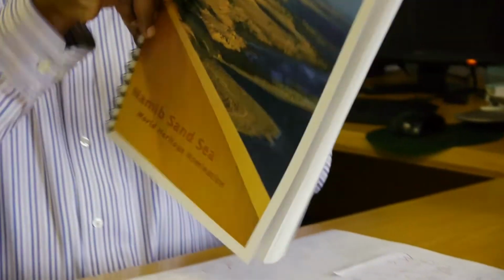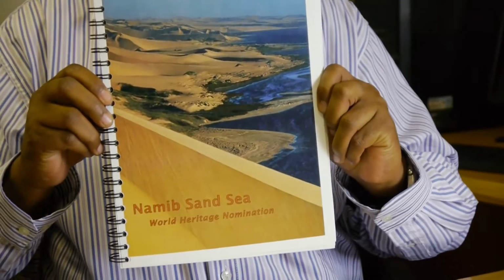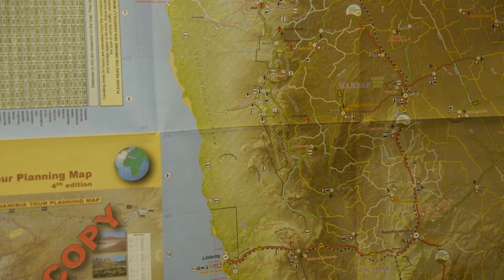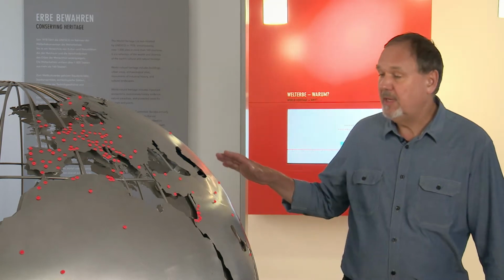This is the dossier, a description of what the Namib Sand Sea is all about, the justification why we nominated it, and the plan how we will protect and manage it. Over the last years, the Foundation has supported more than a dozen similar projects around the globe.